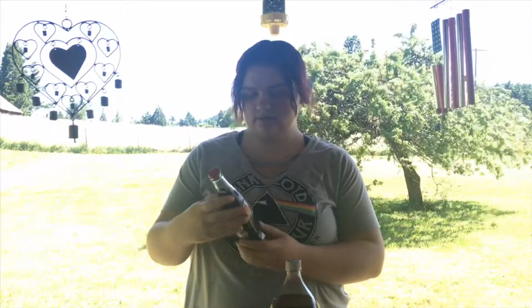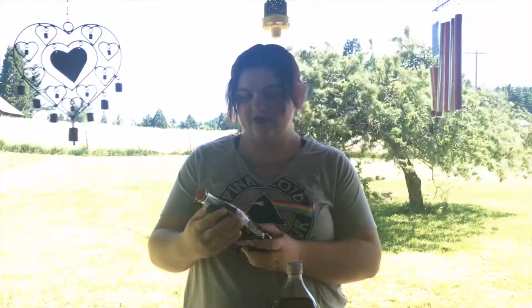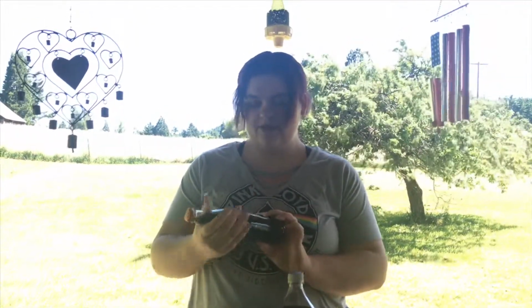Coca-Cola is over 130 years old, and a 12-ounce can of Coca-Cola, I don't know how much this is, but a 12-ounce can has 9 3/4 tablespoons of sugar.